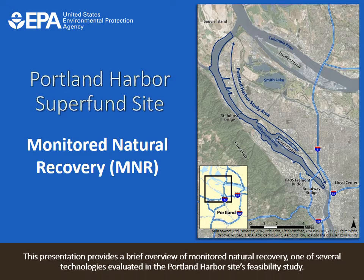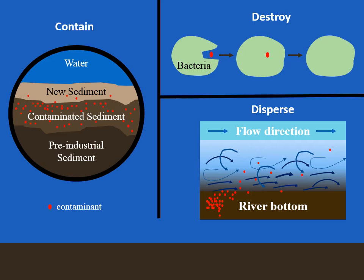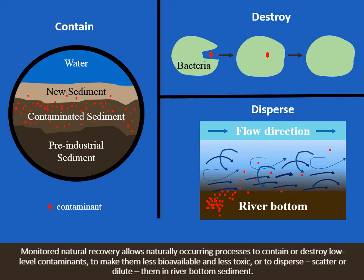This presentation provides a brief overview of monitored natural recovery, one of several technologies evaluated in the Portland Harbor site's feasibility study. What is monitored natural recovery, or MNR? Monitored natural recovery allows naturally occurring processes to contain or destroy low-level contaminants, to make them less bioavailable and less toxic, or to disperse, scatter, or dilute them in river bottom sediment.